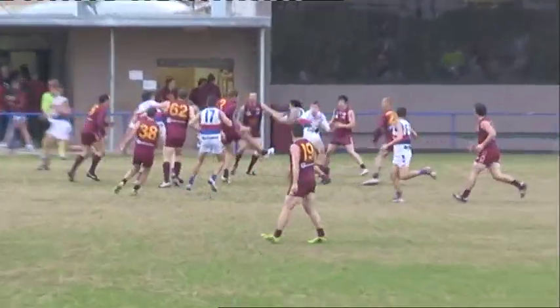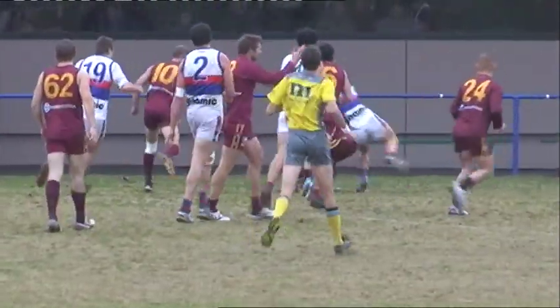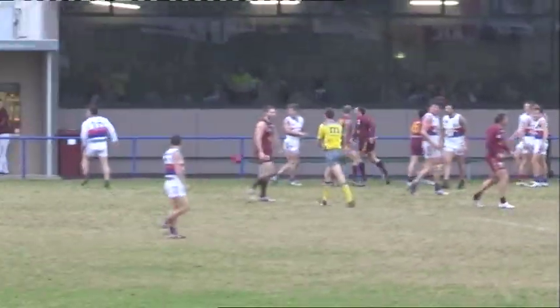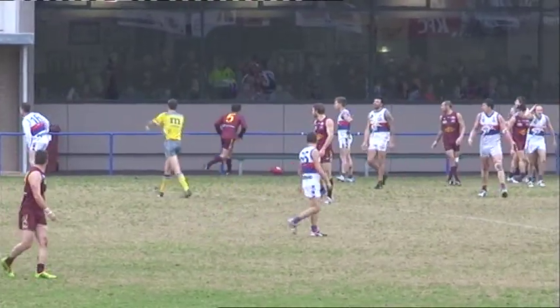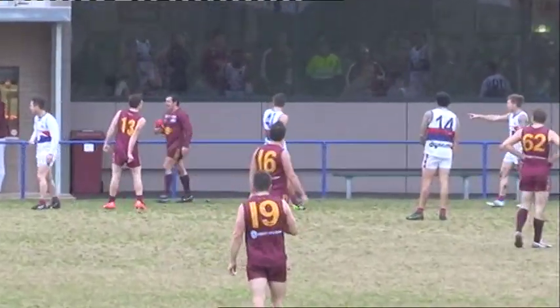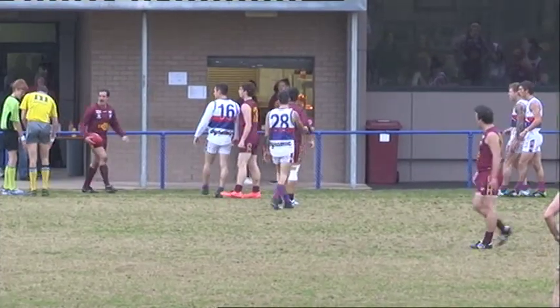Boundary throw in. Primke takes it out of the ruck contest. Towards the boundary line. Priddle. Reese is there as well. And was that on the full? I think it was. I reckon he's kicked it into him. Looks like the boundary umpire is saying he's kicked it into his knee. It's off his knees, right. It's not a throw-in then.